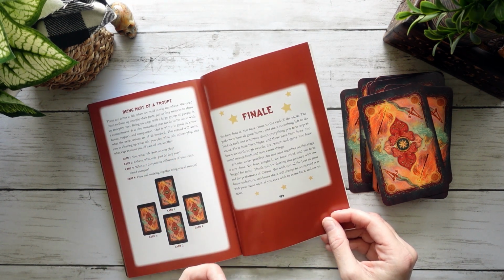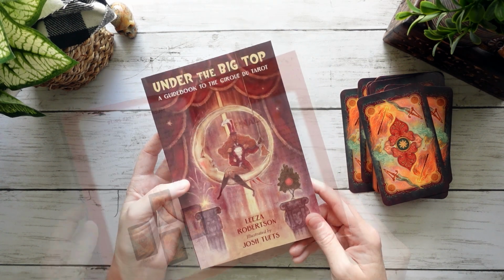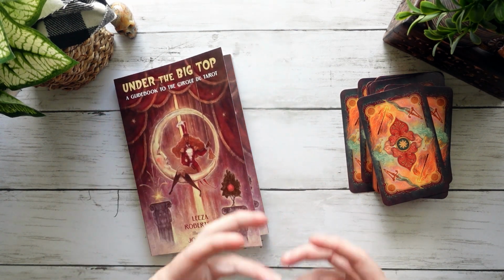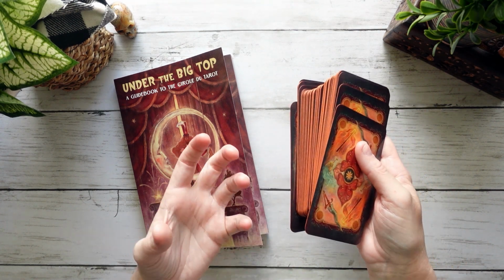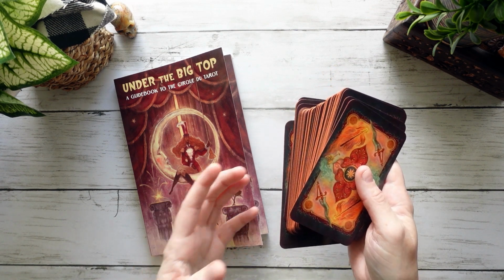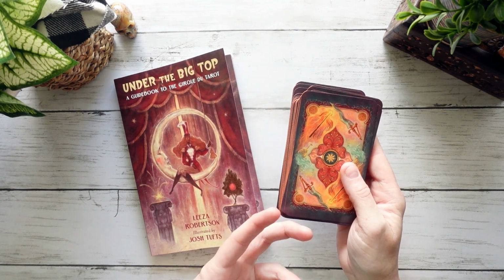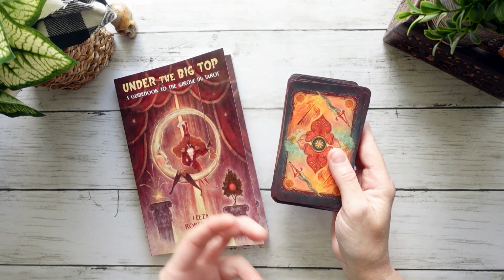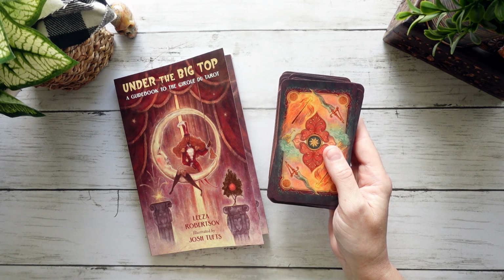So I think this would be a really good deck, and these spreads would be really good if you are working on some sort of collaboration, or you're working on maybe trying to tap into your inner show person, trying to gain that insight and that confidence to step out and share your message or share your gift or share your creative work. I think this would be a really, really good deck for that as well, as well as a good deck for looking at teamwork and partnerships and building those interpersonal connections.